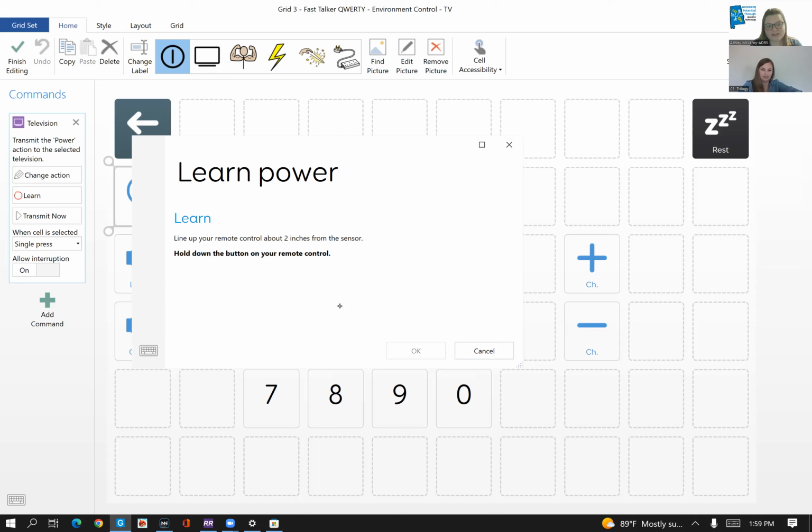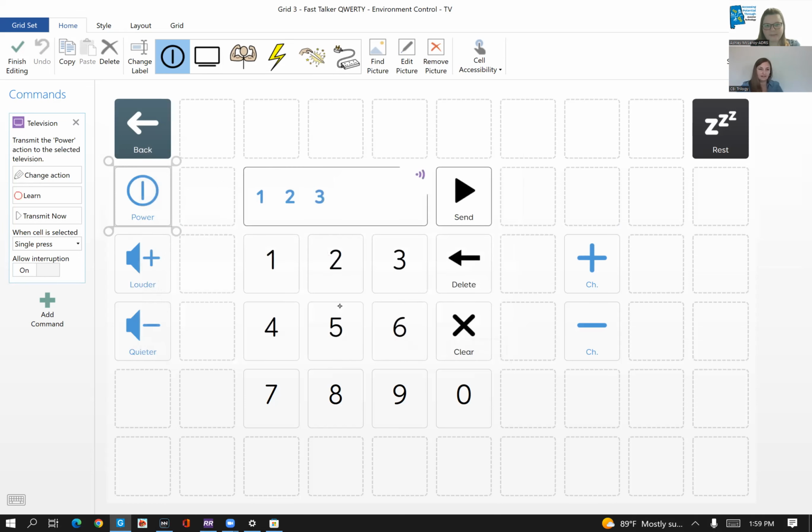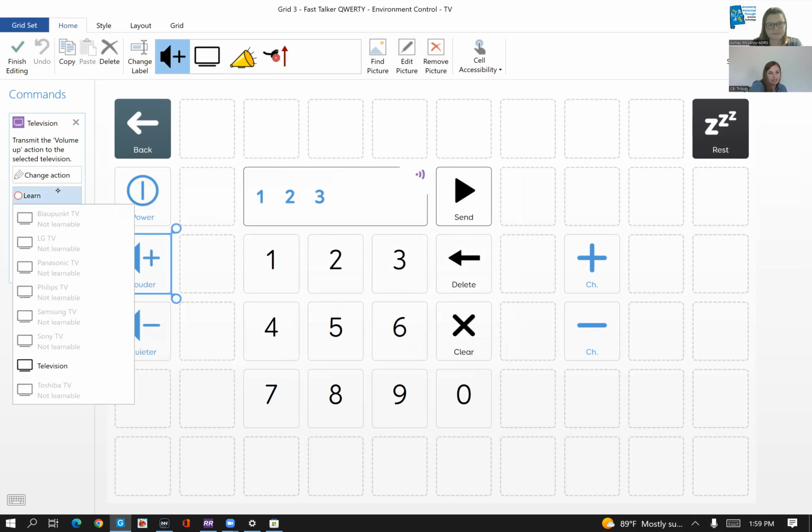So it depends on which device you have. If you have the Neuro node, you're going to point it at that adapter. If you have the grid pad, it tells you to point it up at the top left part of your screen. There we go. I finally got it. Follow those prompts. Whatever comes up, you're going to follow. So you're going to ask it to learn it.